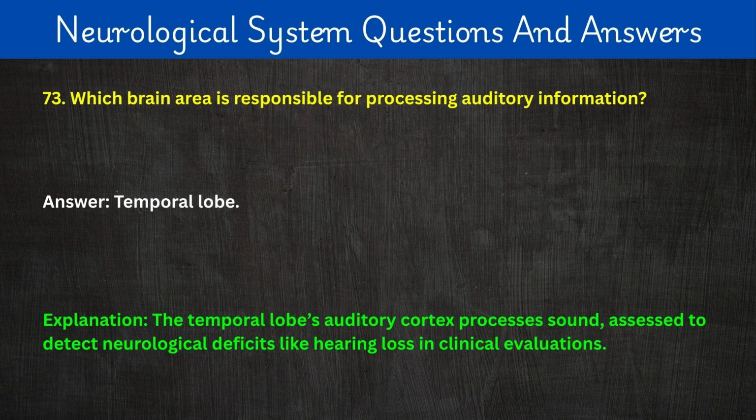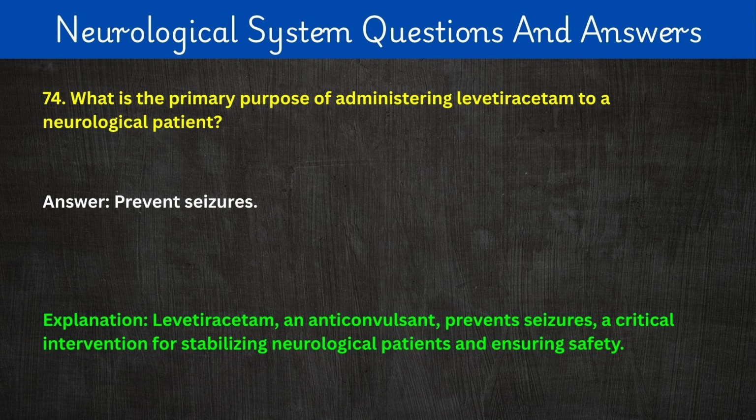73. Which brain area is responsible for processing auditory information? Answer: temporal lobe. Explanation: the temporal lobe's auditory cortex processes sound, assessed to detect neurological deficits like hearing loss in clinical evaluations.